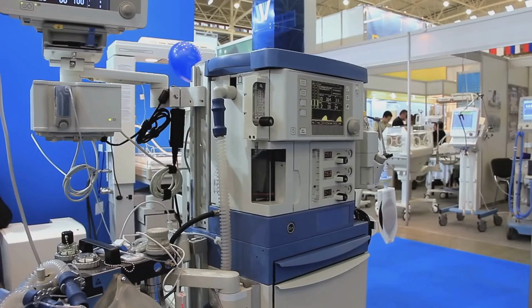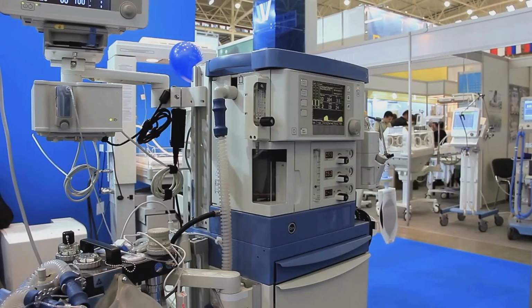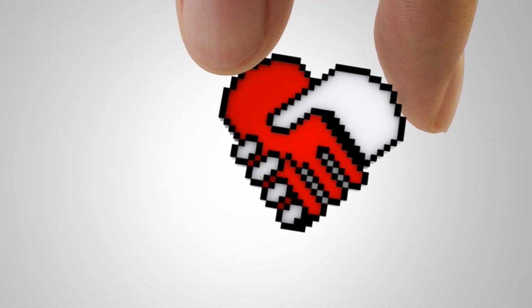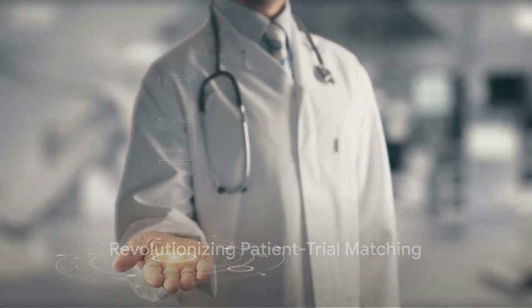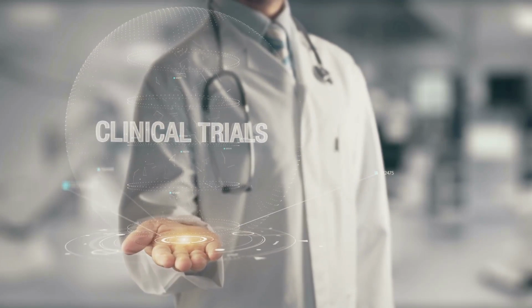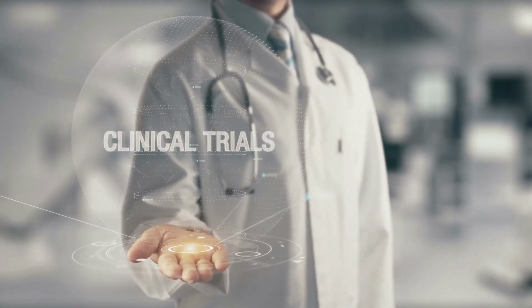The implications of these advancements are profound. We're looking at a future where the process of identifying trial-eligible patients is not only faster but also more accurate. This could mean quicker approvals of life-saving drugs and potentially a better quality of life for patients around the globe. Through the power of AI and LLMs, the process of identifying trial-eligible patients has been transformed, becoming more efficient and cost-effective. This is not just a revolution, it's a transformation that's reshaping the landscape of healthcare as we know it.